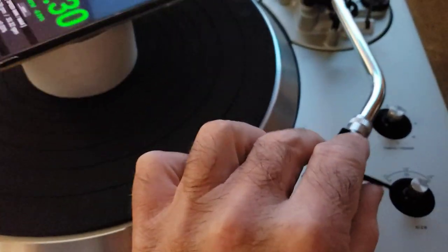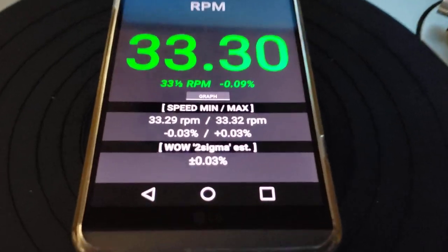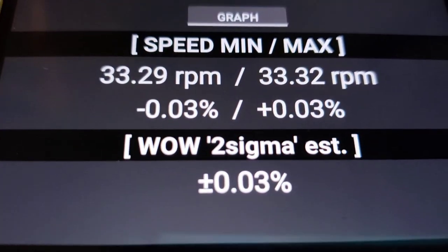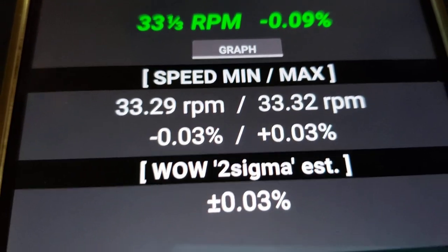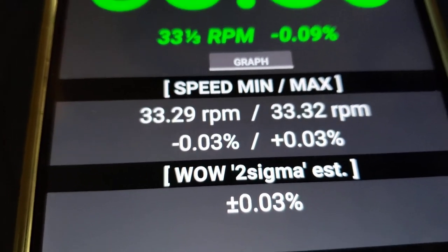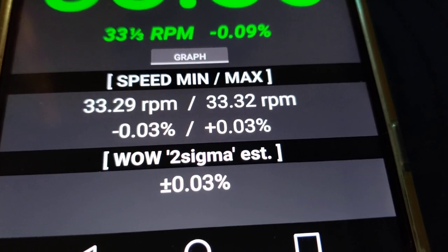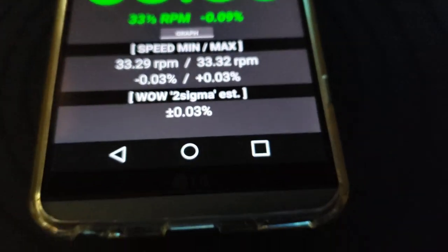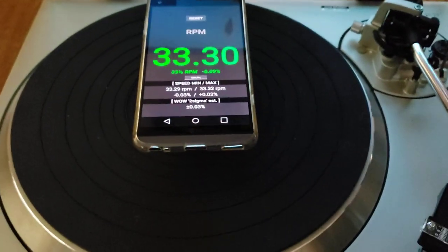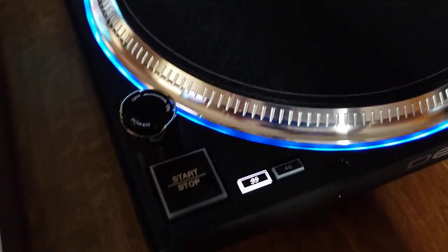The app finished. This is kind of difficult working with one hand here, but there you go. We got 0.03% on it. It's rated at less than 0.025. Look at the speed there. 33.29 to 33.32. So, you couldn't ask for much better than that. That's very stable rotation.